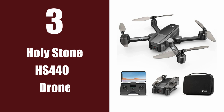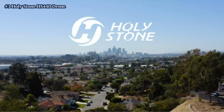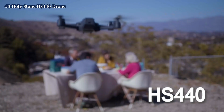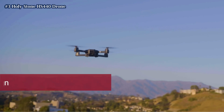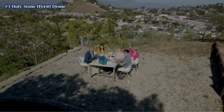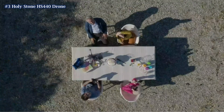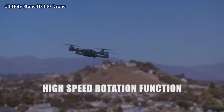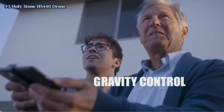The third product on this list is the Holystone HS440 drone. The Holystone drone is a versatile and user-friendly drone that is perfect for beginners. With its compact and foldable design, it is easy to carry and transport, making it ideal for on-the-go adventures. The drone features a 1080p HD camera with an adjustable lens, allowing you to capture stunning aerial videos and photos.